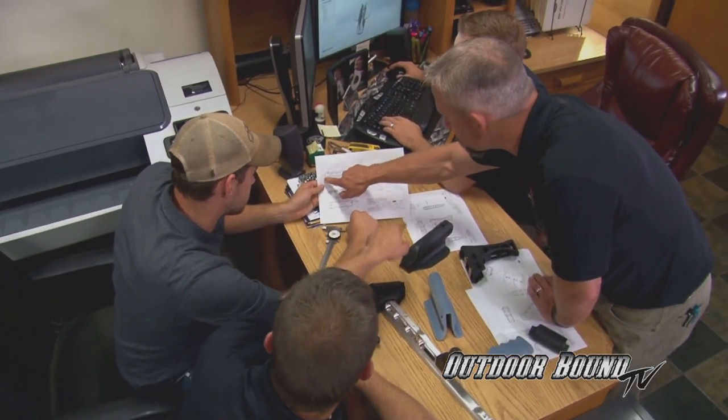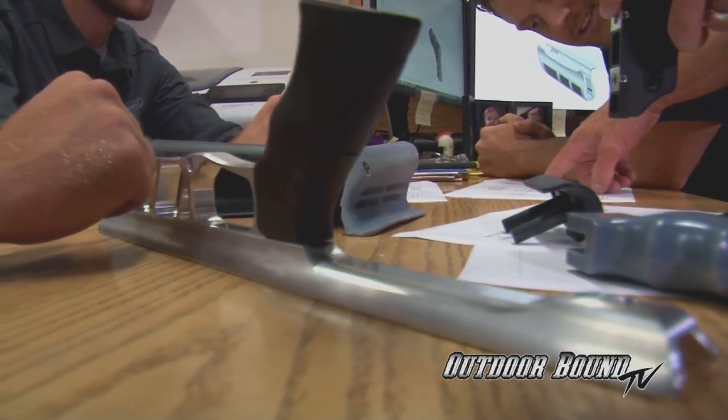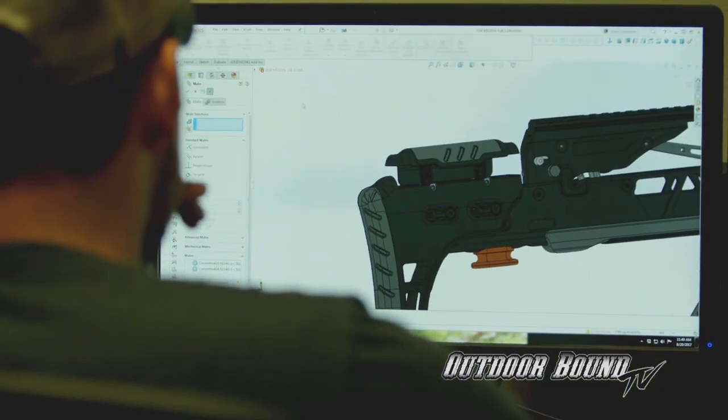The development time on the new Sub 1 was over 2 years, and that was because we knew we had to have everything just perfect and it had to be the best crossbow we could possibly build. We started out with making the best trigger possible, and all the other components had to follow suit.